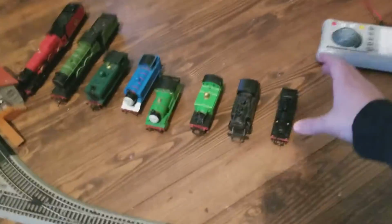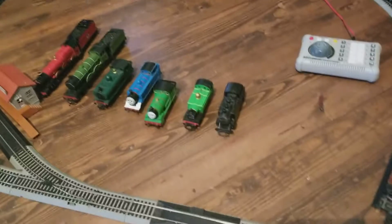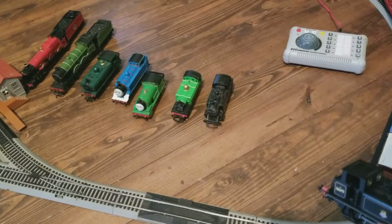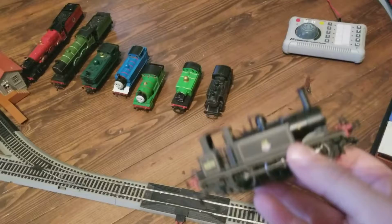So I'll just go ahead and get on to showing off the locomotive collection. This is really the entire collection. There's no secret shelves or anything. I don't really have 100. I have more like 8, but if you just do the math, they round up to about 10.